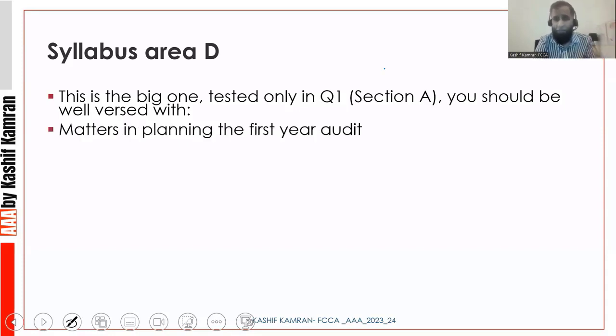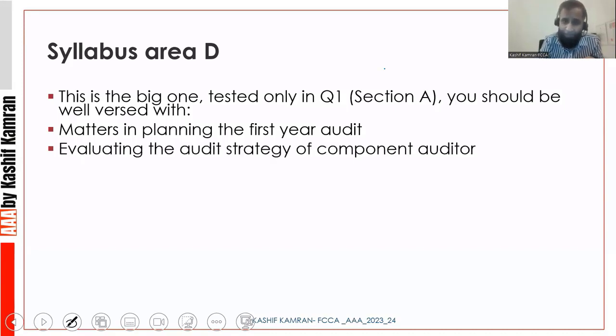Matters in planning the first year audit. Ask yourself: do you know them? Do you know what the planning matters for the first year audit are? If not, revise them, prepare them. A couple of times we have seen questions on that for 5 to 6 marks.